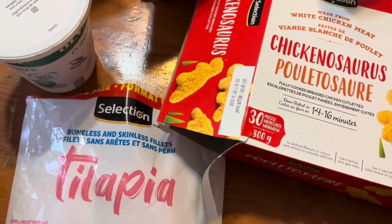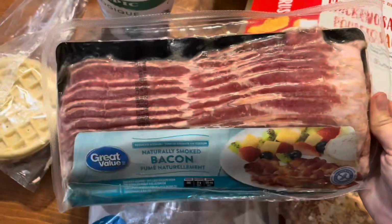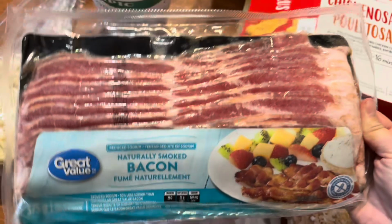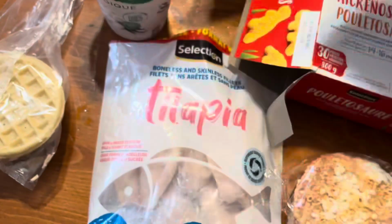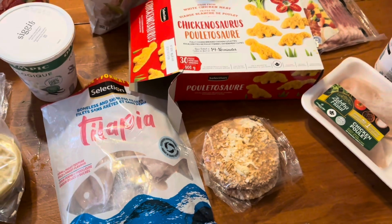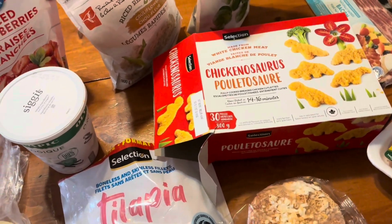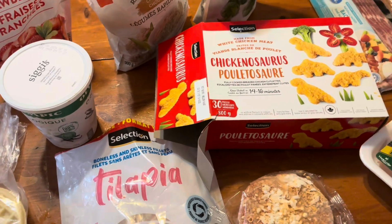So that is my opinion on that. But we are also going to have some bacon. I got this from the food bank and it looks very good. So that is everything from both of my freezers, guys, even my big freezer. But anyways, we're still gonna make it work, and at least we know we have a few little options from there.